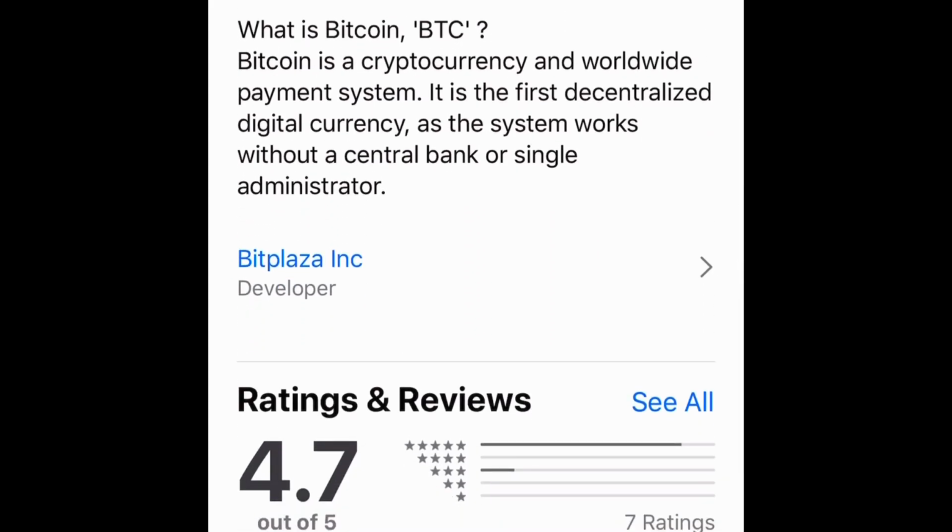And they just tell you what Bitcoin is. Bitcoin is a cryptocurrency and worldwide payment system. It is the first decentralized digital currency, as the system works without a central bank or single administrator.